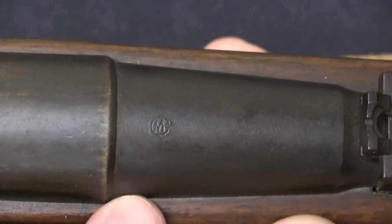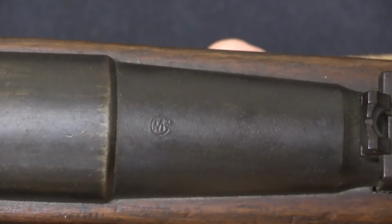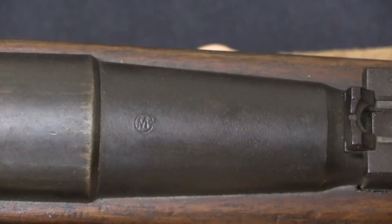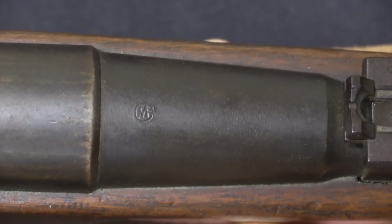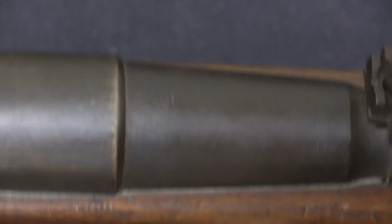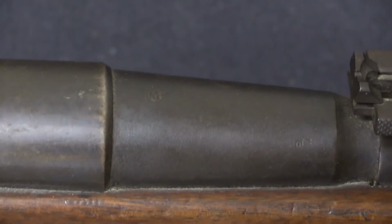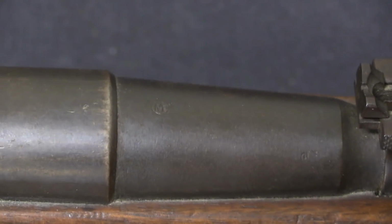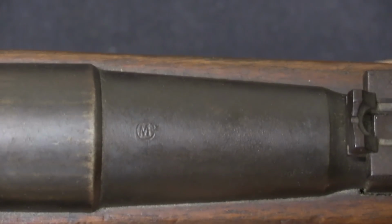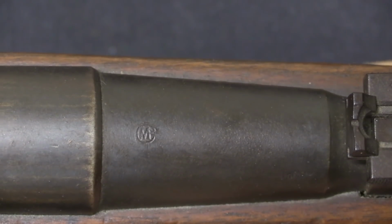And instead of being dated and marked here, they just have this MF in a circle mark on the top of the receiver. These barrels were also proofed by the commercial proof house, which was located at Saint-Étienne. They, of course, had plenty of experience making and proofing barrels, unlike most of the other contractors that were set up to make barrels later in the war who didn't have any prior experience, and so their barrels would go through military proofing. Well, ones that came from Manufrance could be proofed in-house, saving a step and some time for the government.